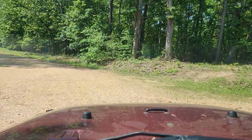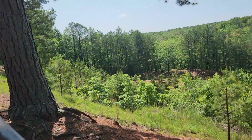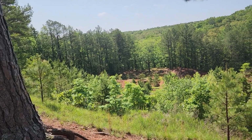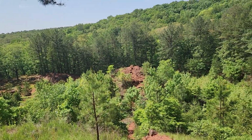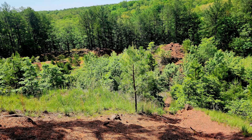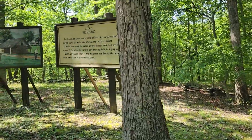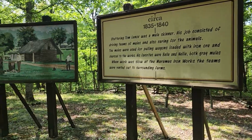Let's go to the mine overlook in that woods. This is where they mined out the iron ore, what's left of it. They do a good job of representing what used to be here.